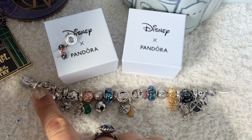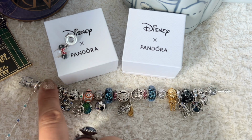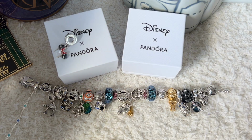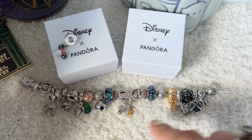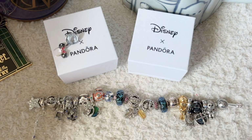I'll do all of that because I'll have to take all of these apart to put the AT-AT here because it's right at the very end, and I hate when that happens. But yeah, let's do that. So let me quickly make that change, and then I'll show you the bracelet and what it looks like. Okay, so I made the changes.